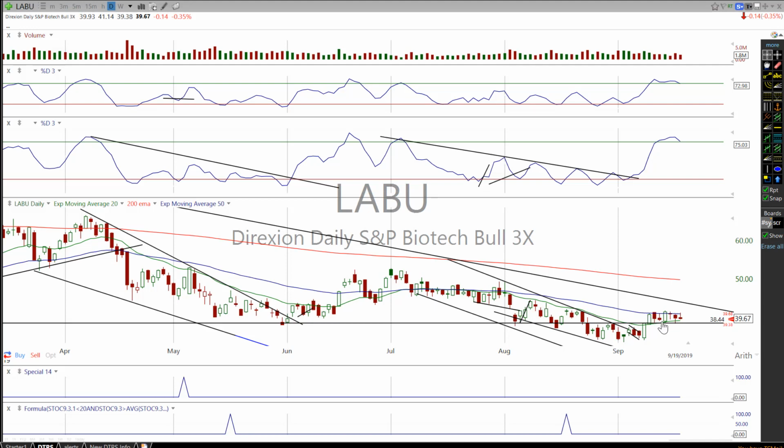It is what it is right now. It's not breaking out of this flag. It's kind of extended, but it's a 3 times bullish biotech, so it tracks the IBB and gives you 3 times the return or the loss that the IBB, the biotech ETF, does.